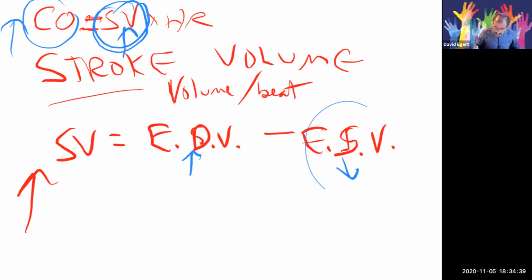Let's start with this one. This one's a little easier. End systolic volume is just how much is left after the heartbeat is done. So if I squeeze harder, there'll be less left over. So what I can do is increase the contractility of the heart, the contractile strength of the cardiac muscle.